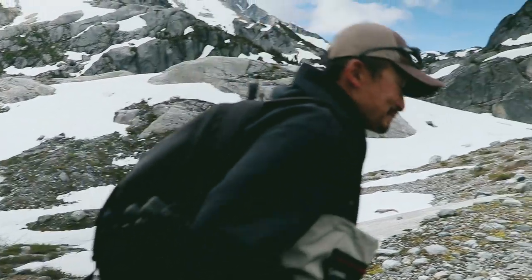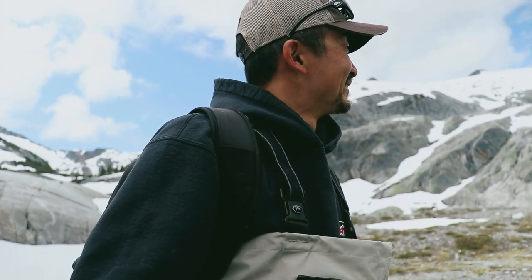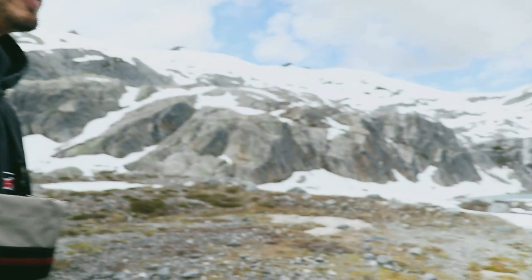Now it's worth the walk. It was about 20 minutes, maybe 10 minutes. And now we're at the waterfall. It's beautiful. Well, we're not at the waterfall yet. We're almost at the waterfall.